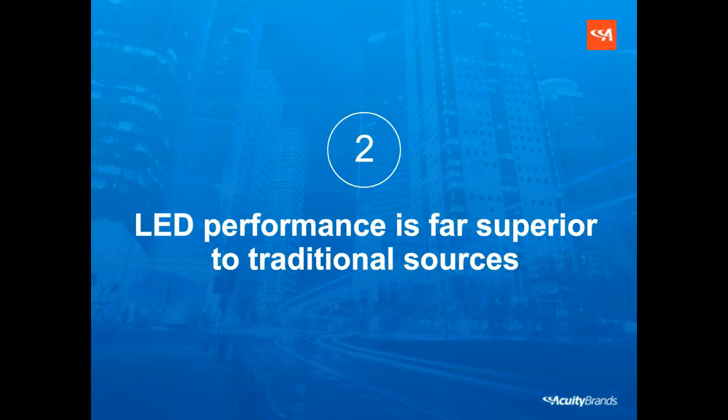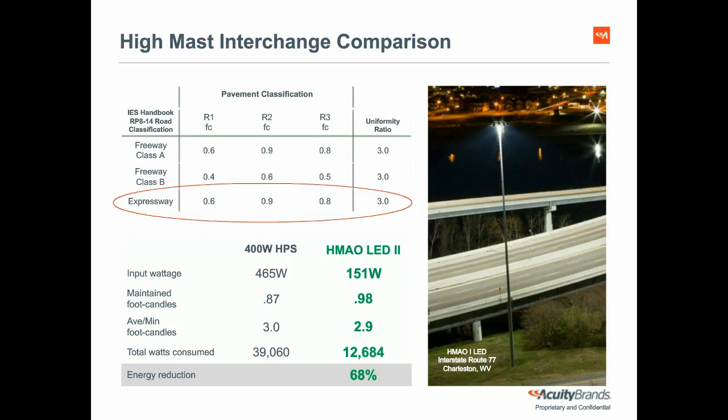Fact number 2: LED performance is far superior to traditional sources. And I'm going to take the next couple of slides to show you, from a performance perspective, how LEDs are actually changing the performance characteristics of many of the products on roadways. Let's take a look at this high-mast interchange comparison slide.